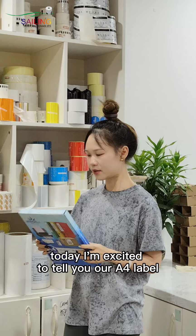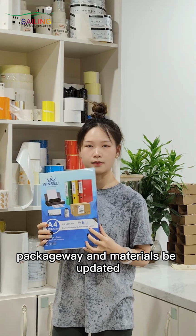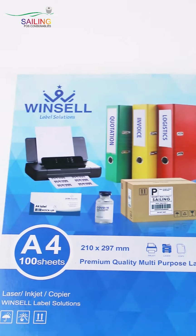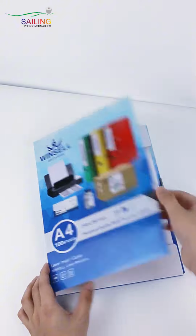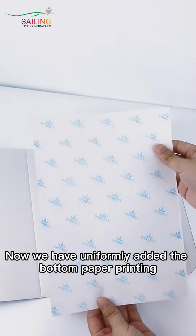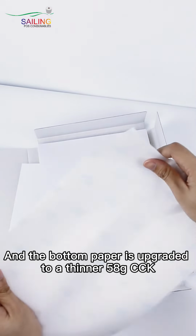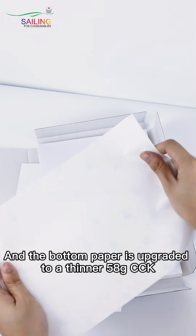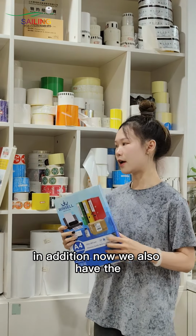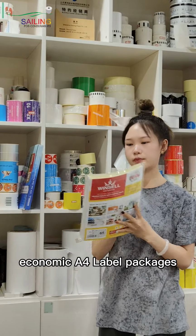Today, I'm excited to tell you about our affordable package and the updated materials. Now we have uniformly added bottom paper printing, and the bottom paper is upgraded to a thinner 58g CCK. In addition, we now also have economic affordable packages.